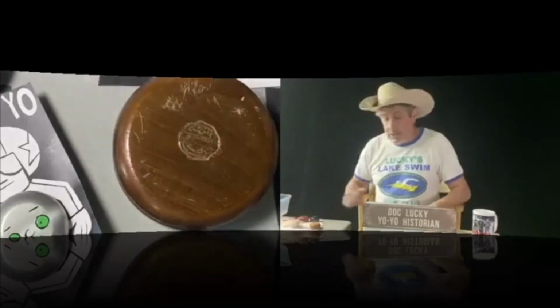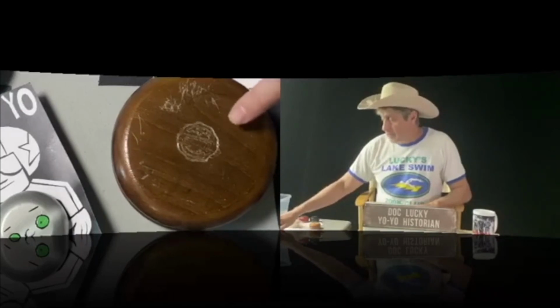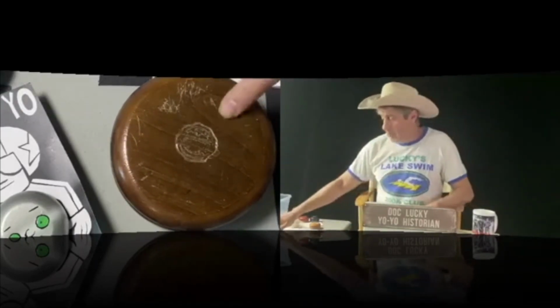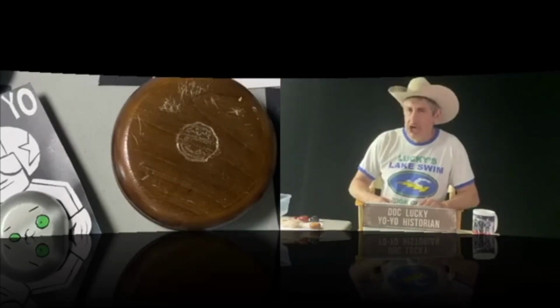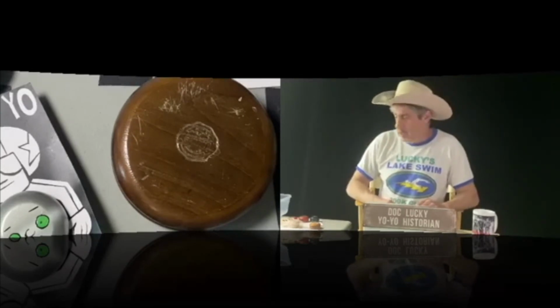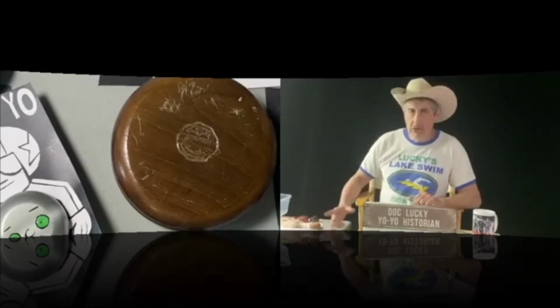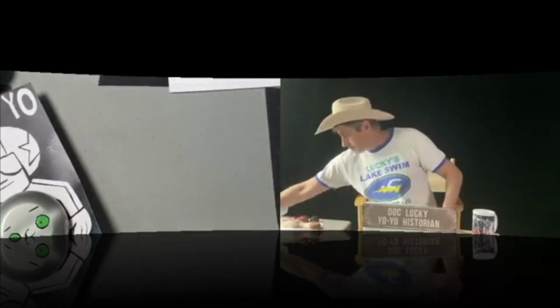This one was floating around for a while. You'd see several specimens of this. Somebody got one of the old Flores die stamps and got a bunch of these yo-yos and were stamping them and selling them as originals. They are not. Do not pay a lot for these. Do not sell the farm to get this yo-yo. It is a counterfeit yo-yo. And I got it so I could show people what a counterfeit yo-yo like this looks like.